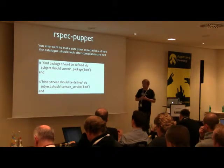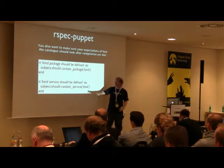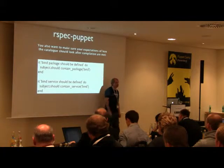More complex examples. If I pass parameters and facts of a certain type, does my catalog actually install this package? Does my catalog actually contain this service?